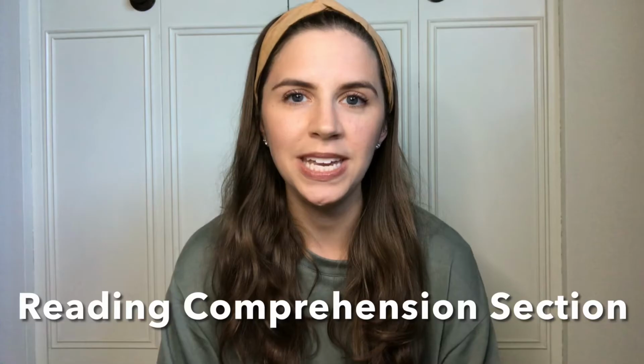And then for the reading comprehension, what the HESI does is they basically give you several passages that you read, and each of these passages is going to be a little bit different in style. So there might be a scientific journal, or there might be a narrative, and they just give you some different passages to read.